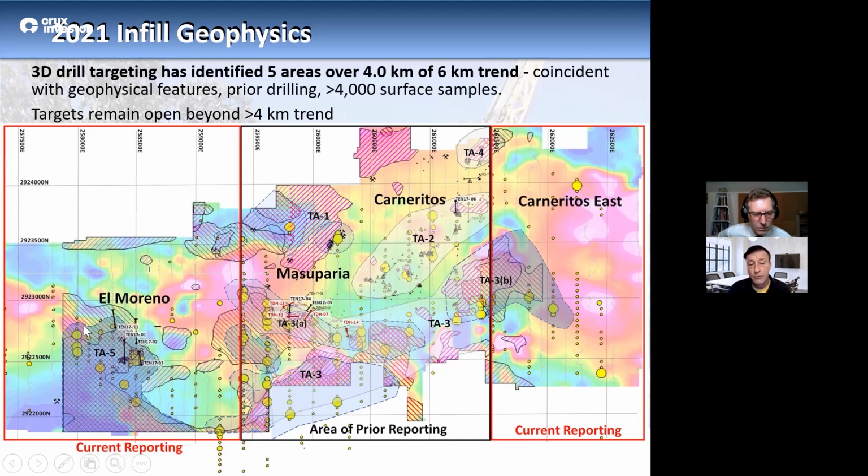Look at what we have over in this area. This is the limit of the IP mag. The mag continues further to the west, but it's pretty robust here right at that limit, and so that's open as well.